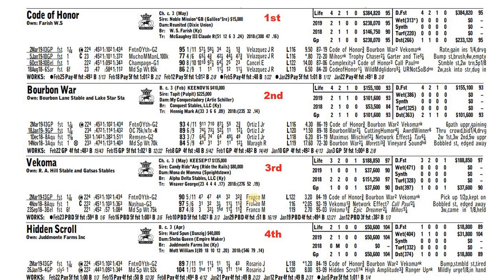All right, you see the past performances for the top 4 finishers here. It was Code of Honor who saved the ground on the rail, got a nice run to win the race by three-quarters of a length. The fast-closing Bourbon War finished second. So, very well-bred son of Tapit out of Mike Conquistadore, who was a very, very good horse for Conquest Stables. It was a Mark Casse horse. Vekoma, very nice, very talented horse, won the Nashua with a 97 Beyer in his second start. He made a very good comeback race here.